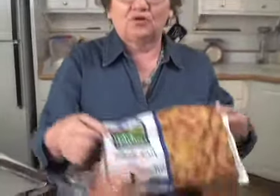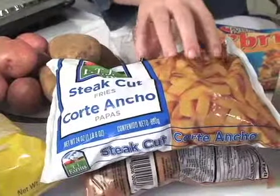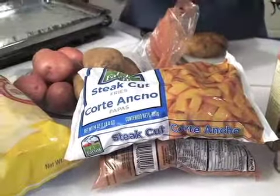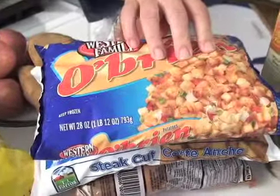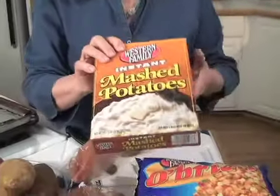The other way is frozen, and they have every kind of cut frozen in the freezers. This is called steak cut, but they've also got hash browns. They've also got the cubed. Sometimes they call that the southern cut. And then this is the O'Brien potatoes, which happens to have the bell peppers mixed in with it. And so you can buy this. It's ready and waiting for you to use with your family. And the hash browns, I've never been really successful at the hash browns, but they are very, very good.